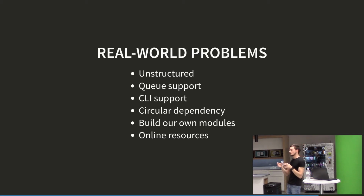Because Nest is in TypeScript, and TypeScript lets you use any NPM package, you can use pretty much any queue, and you can use any CLI platform you want. The problem with that is that you have to then go and implement the queuing logic or the CLI logic. It would be cool if you could just install a package that would give you a skeleton, and you just fill in the blanks, and that's it. You've now got your queue system, and you've got your CLI system.